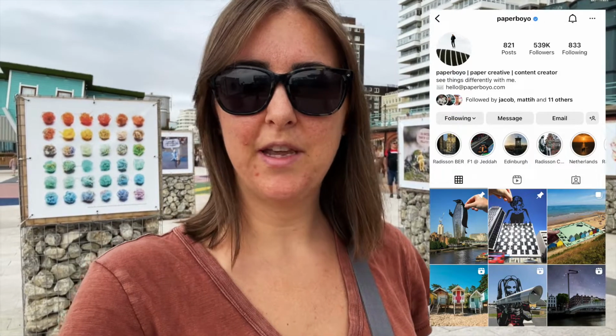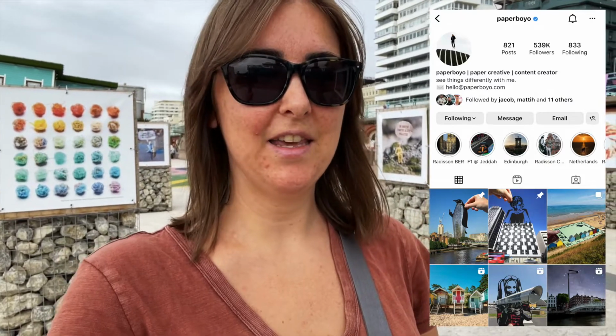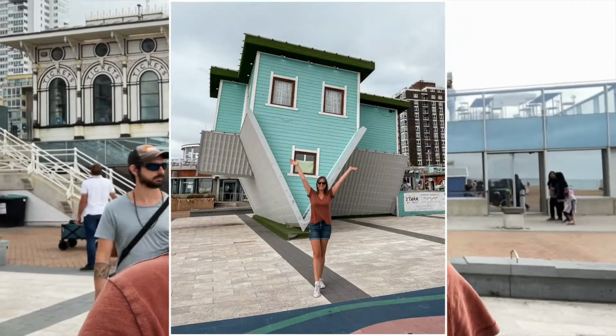And then the other thing we're doing today is seeing Rich, who is paperboyo on Instagram. We interviewed him for the podcast and he lives in Brighton. So we've messaged him and we're going to catch up with him. That'll be really nice. I think he's free soon, so I think we're going to go and meet him. But yeah, let's get a picture of this house before we move on to the next place.